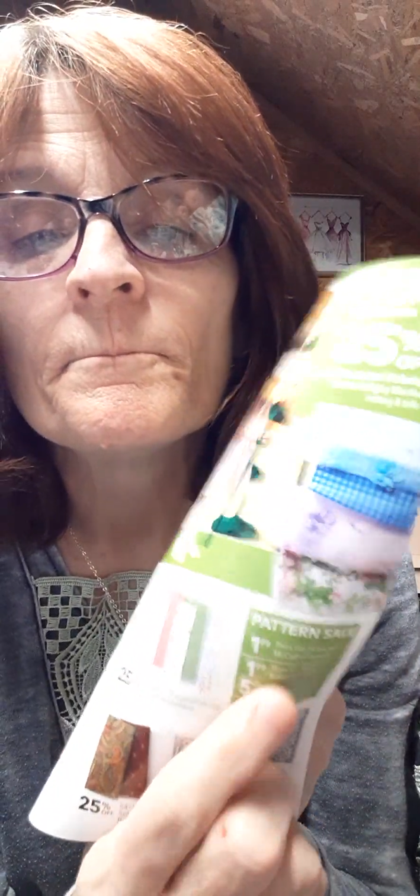Now, also, on that same day, they're going to have their pattern sale. And I'm going to give you those dates right now. Thursday, February the 29th, that's next week, through Sunday, March the 3rd, they're going to have their McCall patterns on sale, $1.99. Then Thursday through Sunday, March 7th through the 10th, they're going to have their Butterick for $1.99 and their Vogue for $5.99.